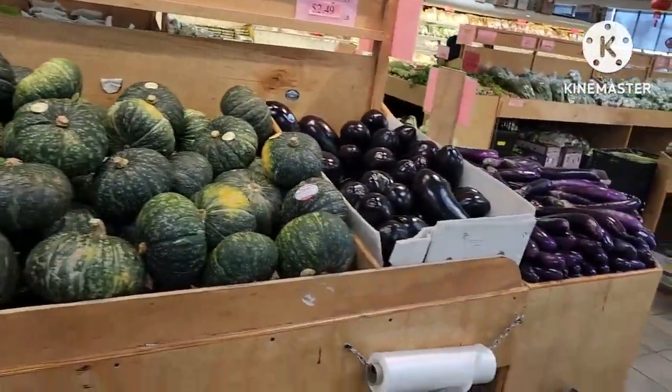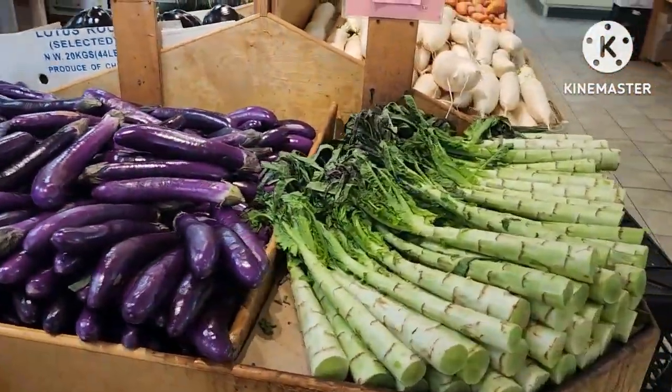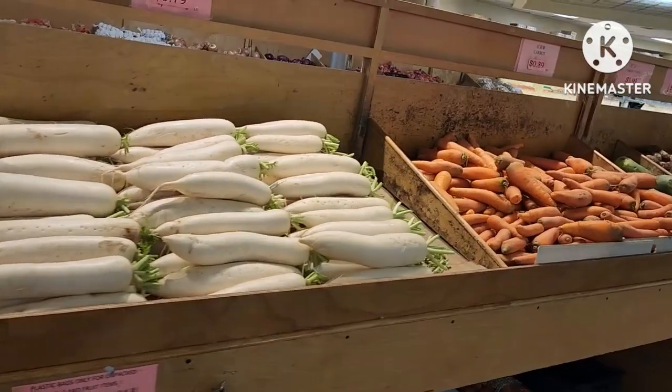We are now in the fruits and vegetable area where they have some extensive varieties of Asian and local fruits and vegetables.